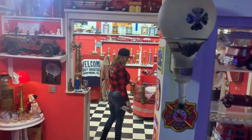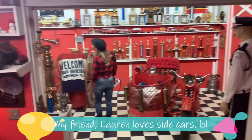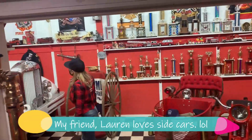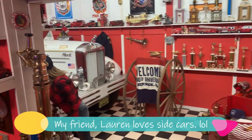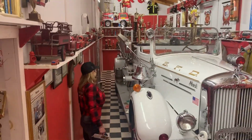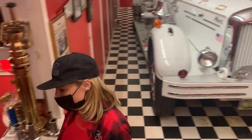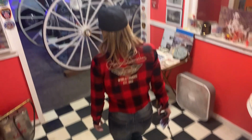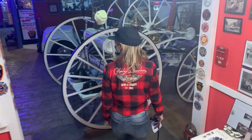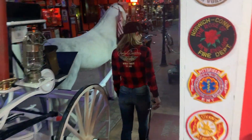Fire station motorcycle and a little sidecar for Lauren. My best friend Lauren that you met in an earlier video very much wants to ride a sidecar, and I am fortunate enough that someone reached out to me and offered to lend me their bike with a sidecar. So stay tuned for an episode with Lauren riding the sidecar.